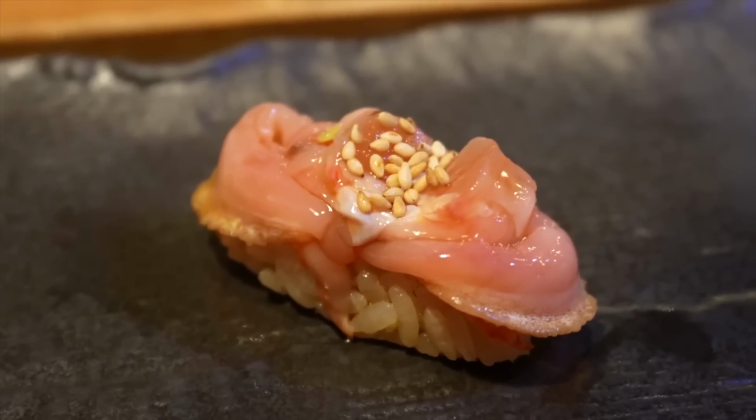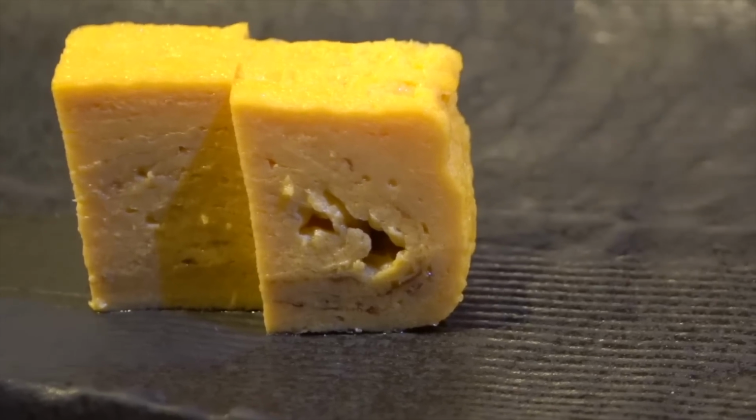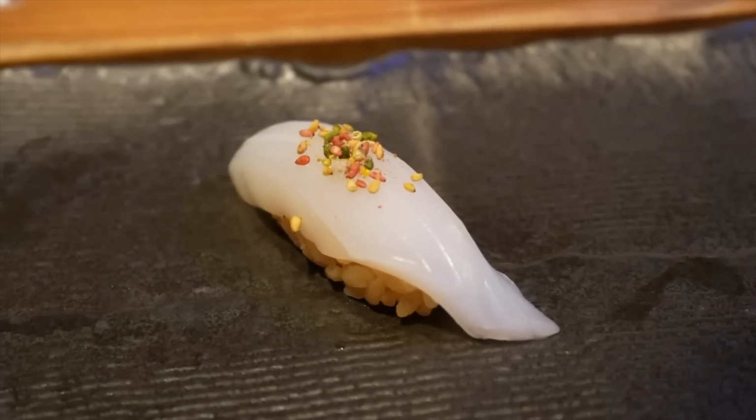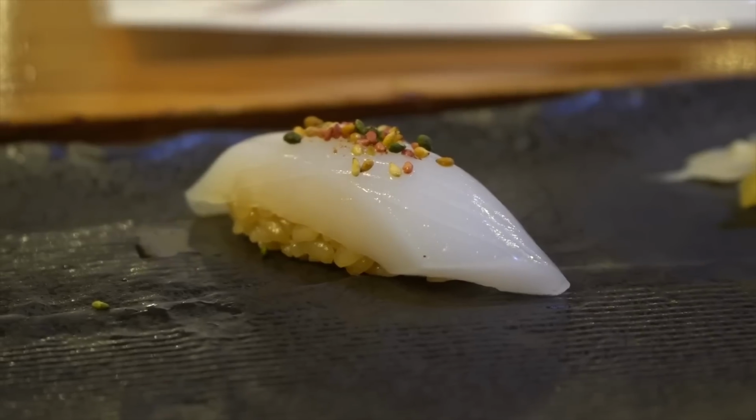Next up, this is called an arc shell. I've never had this one before. It looks like a little bit of sesame on top. It's a shellfish. Sesame flavor. A little bit of a crunch. Apparently Tokyo style tamago is sweeter. This is Osaka style, so it's made with dashi. A little bit saltier. You can eat it at any time during the meal. Oh, juicy. Squid, and this time it's got some flavored sesame on top. Different color. It's spinach, pumpkin, carrot flavored sesame. Tastes a little citrusy. Maybe there's some yuzu or something in there.